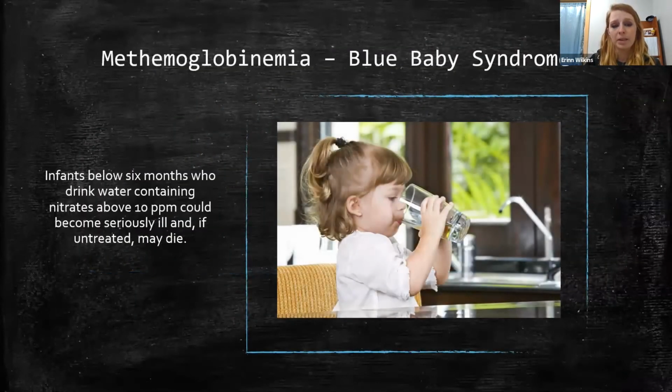One of the biggest health issues with nitrates is blue baby syndrome. Infants or toddlers who drink water high in nitrates can become sick, and they can die if they aren't treated. Basically, with blue baby syndrome, nitrates attach to the red blood cells, and that prevents oxygen from reaching organs within the body. Also, pregnant women, nursing mothers, and the elderly can also become ill if they drink water high in nitrates.